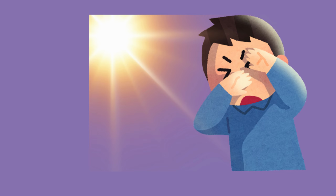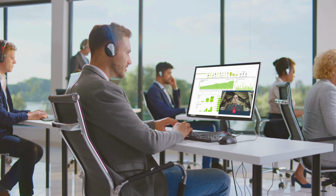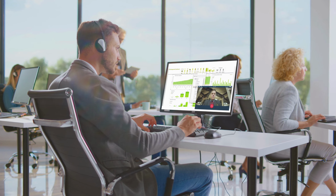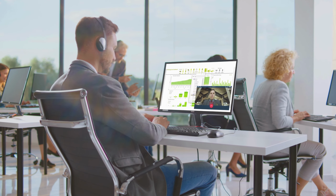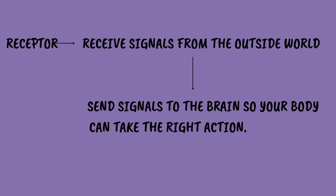Okay, let's talk about another example. Imagine you are sitting in your classroom or office and someone walks by wearing perfume. So you instantly notice the fragrance. That's because the receptors in your nose detect the fragrance and send that information to your brain. So in simple words, the receptors are like messengers. They receive signals from the outside world and send them to the brain so your body can take the right action.